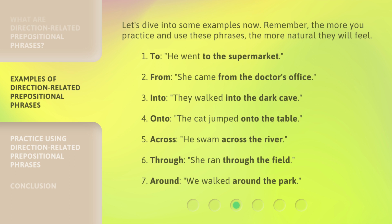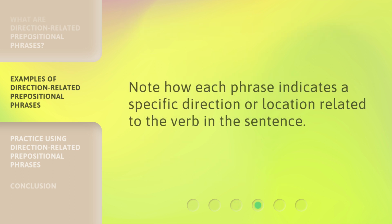5. Across, he swam across the river. 6. Through, she ran through the field. 7. Around, we walked around the park. Note how each phrase indicates a specific direction or location related to the verb in the sentence.